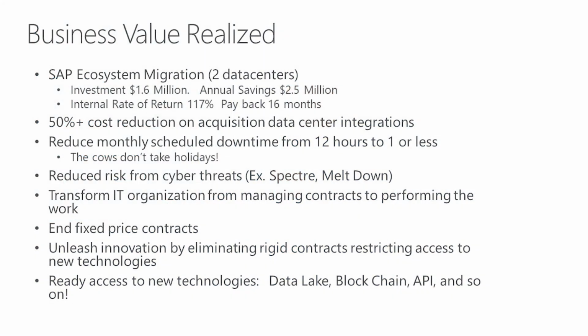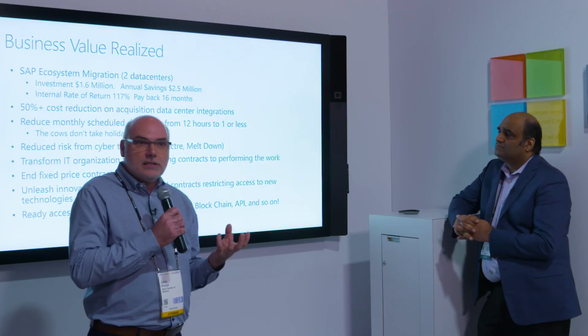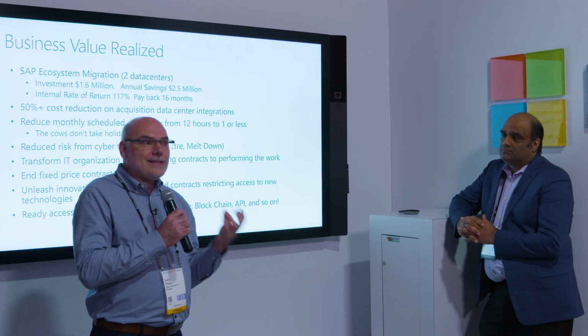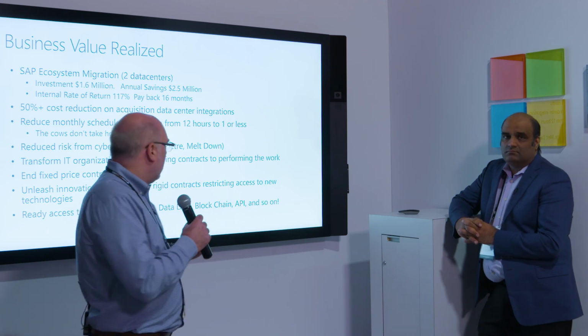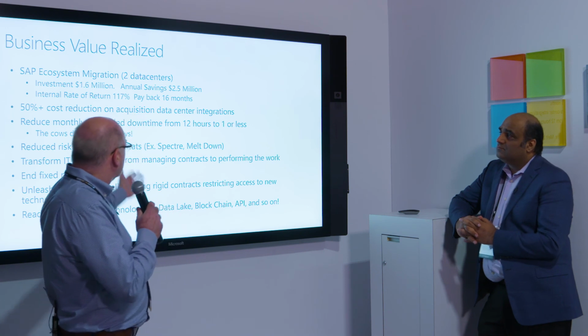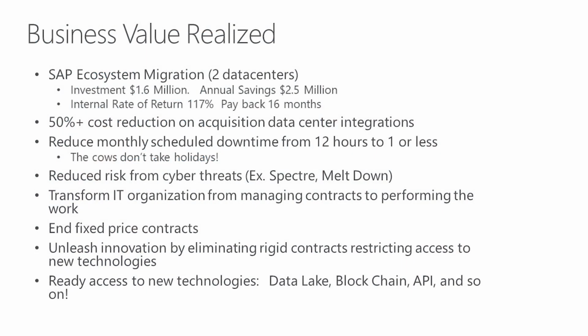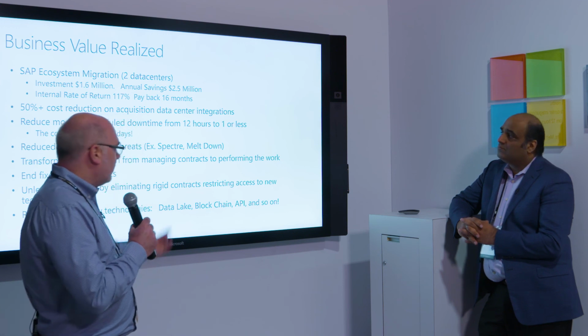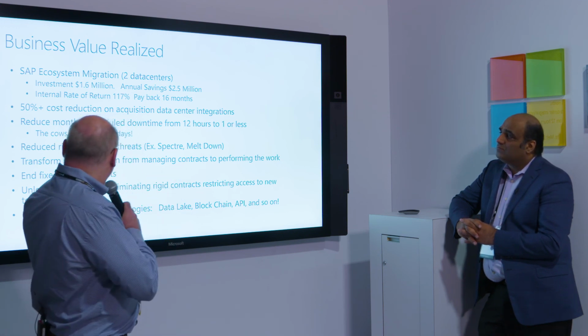Okay, real quick, business value. Everything that we do has to make sense around the kitchen table at the farm. So practicality is very important, and it was very easy to make the case. Yes, there was an investment of 1.6 million, where we're saving $2.5 million a year. That's something that makes sense around anybody's kitchen table. After that, it was very easy to get through it.